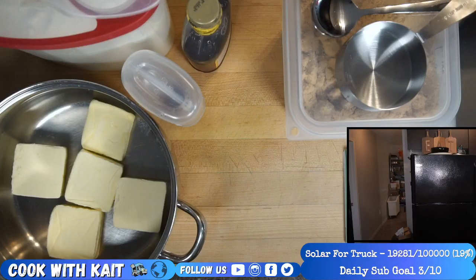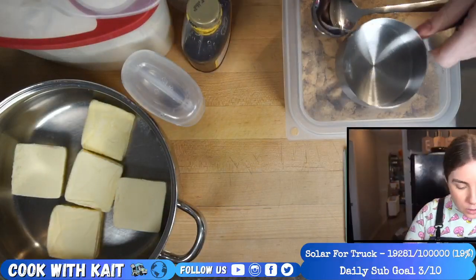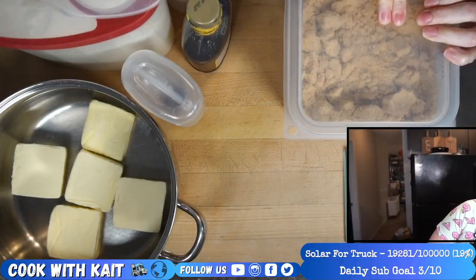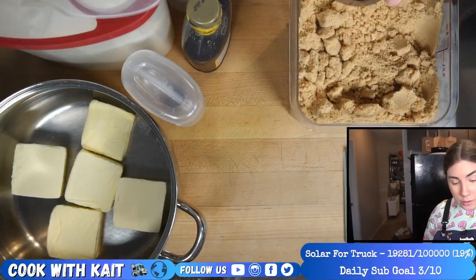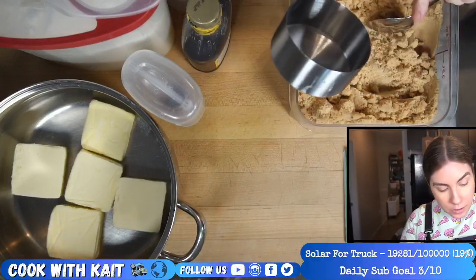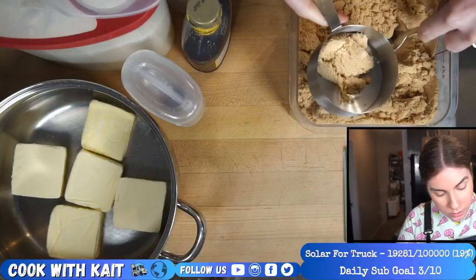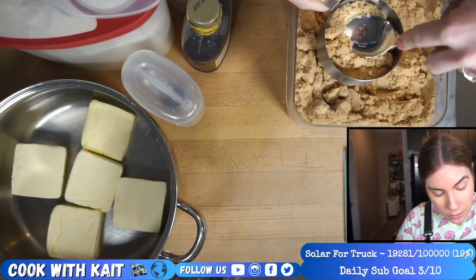We need a spoon of sorts as well. Maybe even a whisk will do. Okay, we got this fancy thing as well. So, this is a lot. 4.5 cups of brown sugar. I wasn't lying. Small amount of pies being made today.